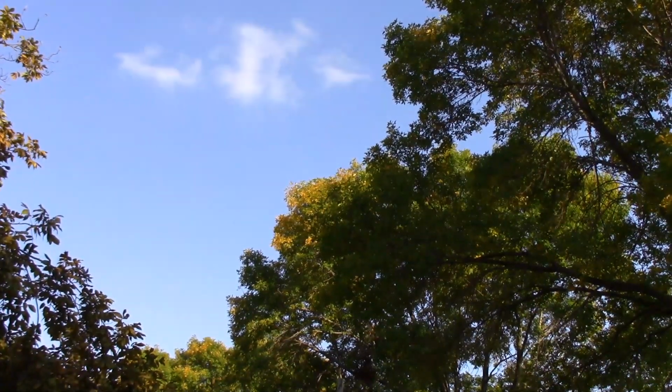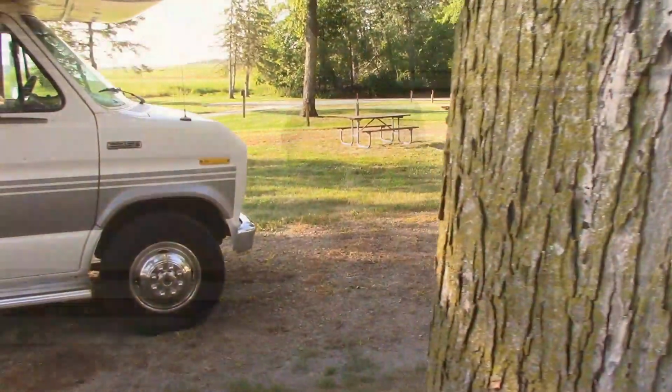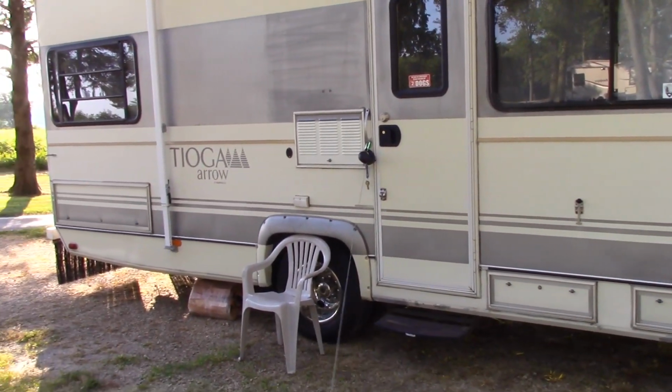I did stop and got Classy a bath at the 18-wheeler truck wash, I guess it is. They're pretty decent. They did a real nice job on Classy, because Classy's been sitting for a long time, and she had that nasty black junk all over, and they got her real clean and shiny and sparkly. I couldn't be happier. It was $2 a foot is what they charge, which I didn't think was too bad. It's a little over $50. They even scrubbed the roof. They did a good job.